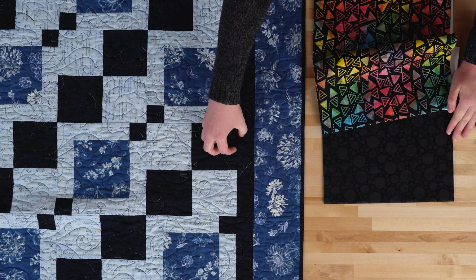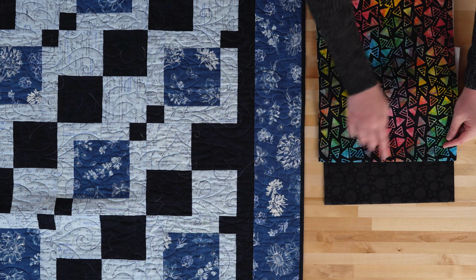This is going to go everywhere you see the black in the quilt. And you can see how nice that goes. Oh, and there's little dots in our triangles too. Perfect. See? Unity.